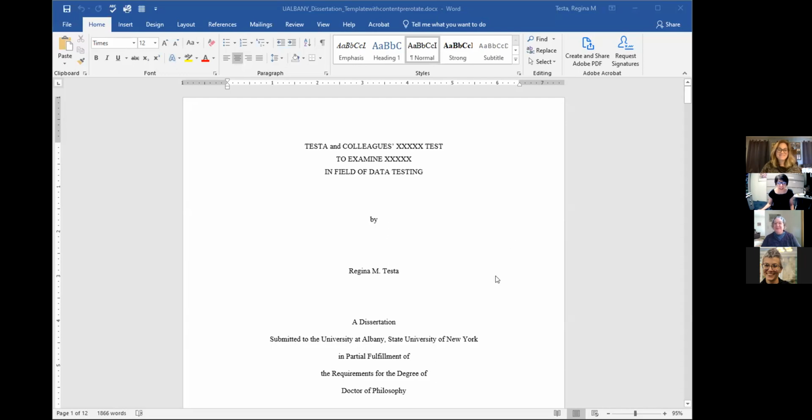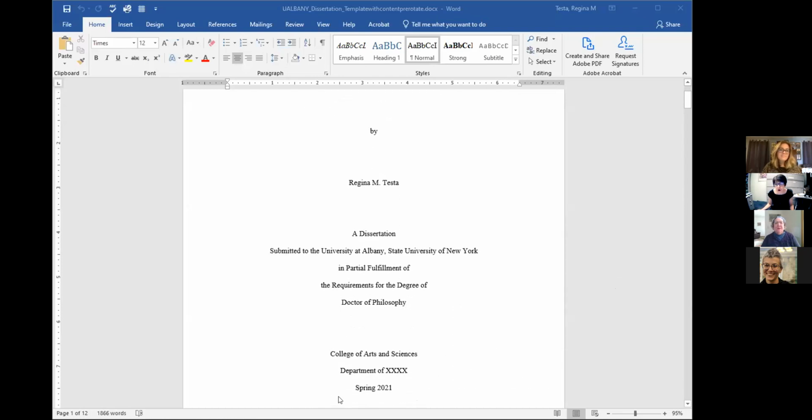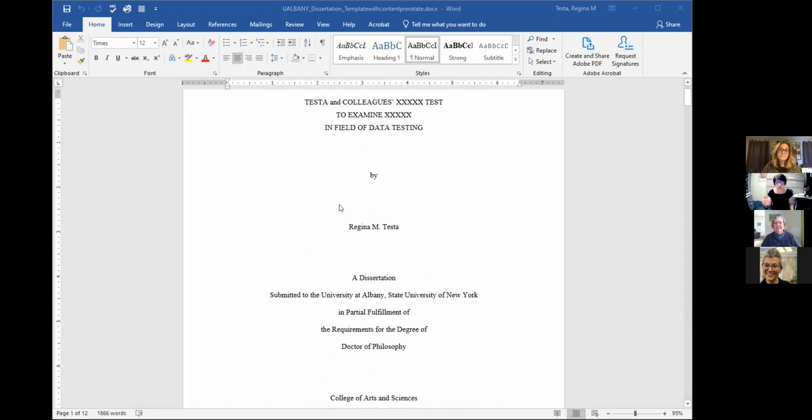Okay. So this is a title page. All right. In the template, it gives you some options for choosing your date. You want to make sure that the name you're using is the name that's on record with the university. If you've changed your name, you have to go with what's on record, okay? And you can just look at the way that this is spaced out as an example.